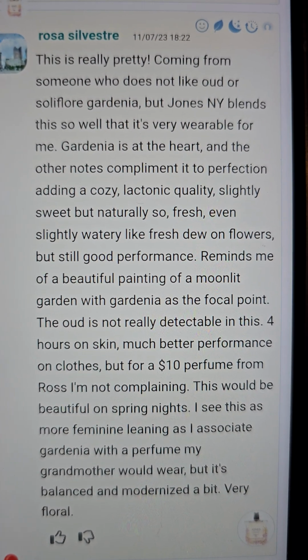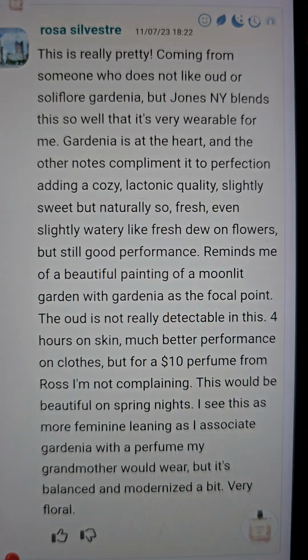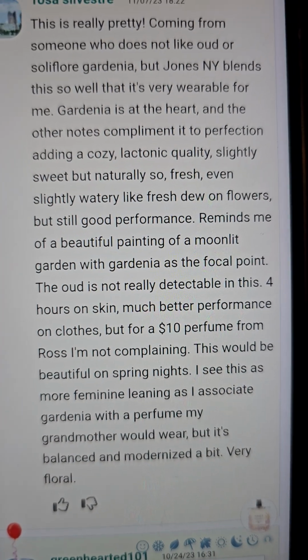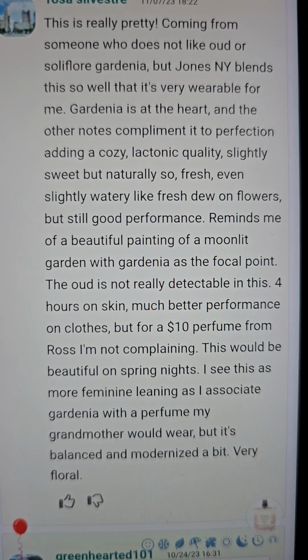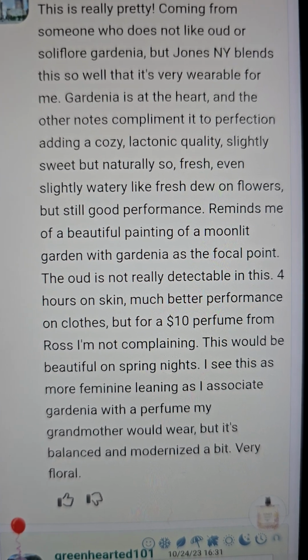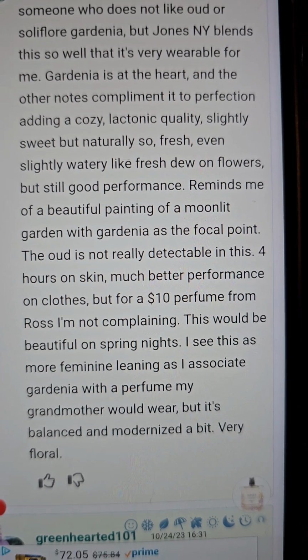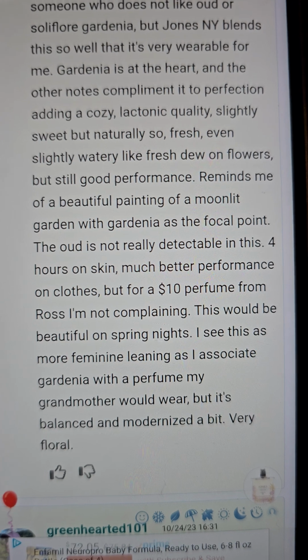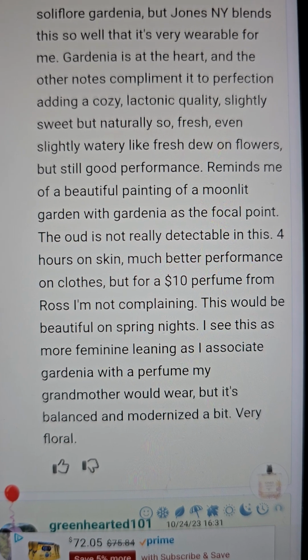Gardenia is at the heart, and the other notes complement it to perfection, adding a cozy, lactonic quality, slightly sweet, but naturally so. Fresh, even slightly watery, like fresh dew on flowers. But still good performance. Reminds me of a beautiful painting of a moonlit garden with gardenia as the focal point. The oud is not really detectable in this.